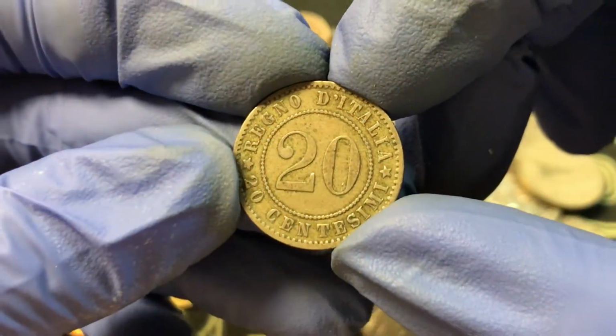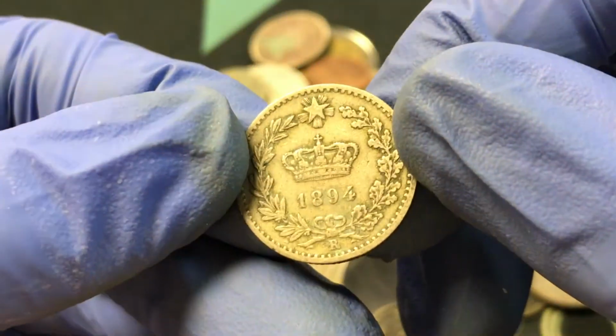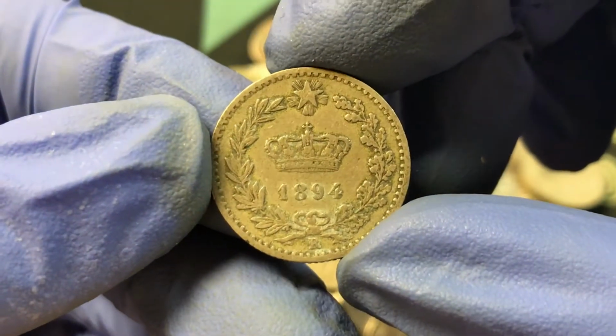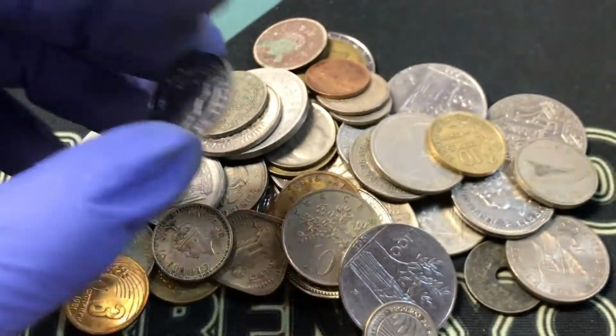I think I've seen a similar coin, 20 centesimi from Italia, 1894, and it actually has some similarity to the Austro-Hungarian coin of the time, but this is definitely a little bit distinct, and that's going to be our second 1800s coin of the day, only 5 coins in.